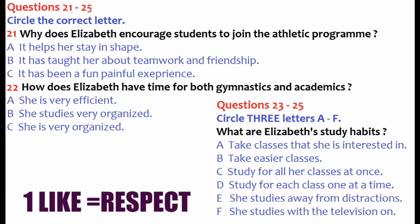Now turn to part 3. Part 3. First, you have some time to look at questions 21 to 25. Now, listen carefully and answer questions 21 to 25.